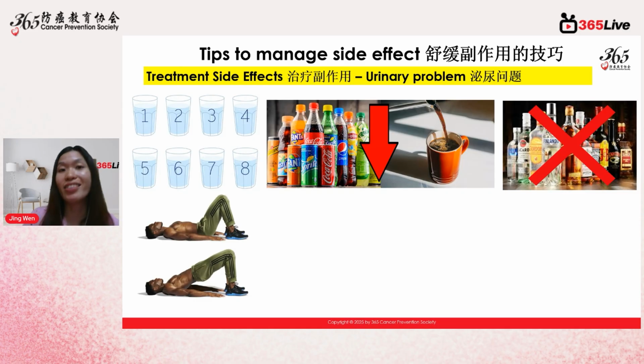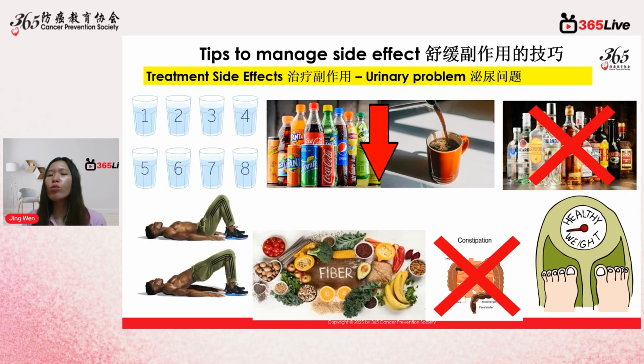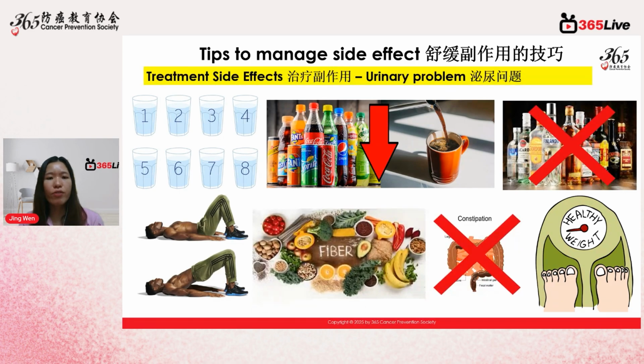Next, this tip is not related to the diet, but I will still include it inside my slide because it's a very useful tip, which is to do certain types of exercise to help strengthen your pelvic floor muscle. If you would like to know more about this exercise, you can seek advice from a healthcare professional or from a physiotherapist. Strengthening this pelvic floor muscle can help you to control your bladder much better. My last two tips are maintaining a healthy weight and avoiding constipation by having sufficient fiber.